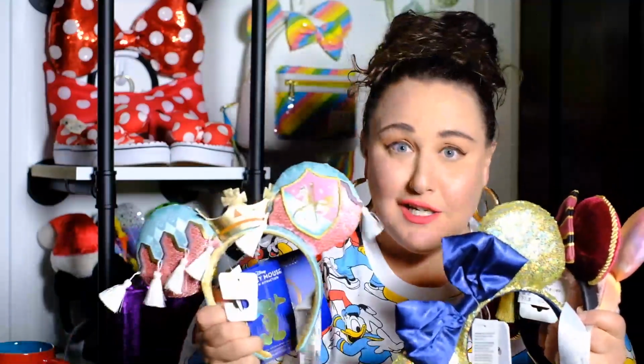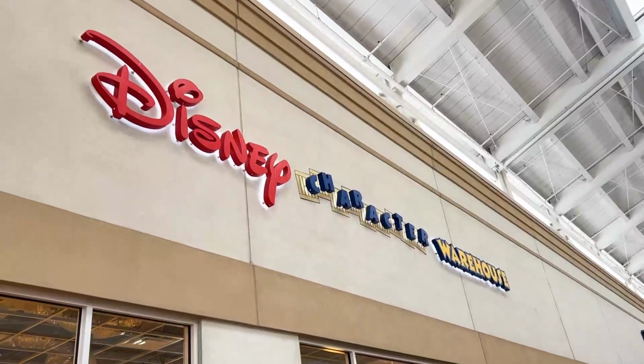So those are all the ears that I got at the Creator Outlet, all ranging in price, but basically from $2.99 to $14.99. None of them cost more than $14.99, and y'all already know ears are expensive, especially if you go the Shop Disney route. So it's a great deal, and I think it's just them trying to get rid of extra stock, and to our benefit, y'all.